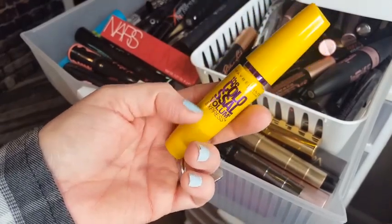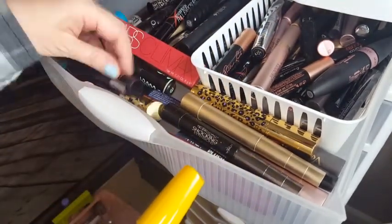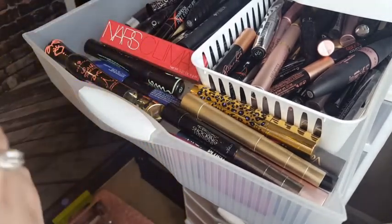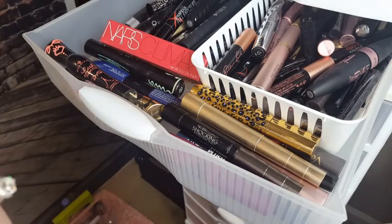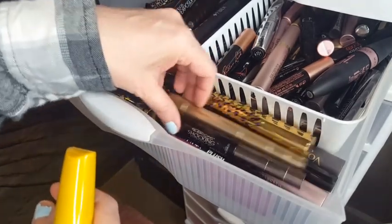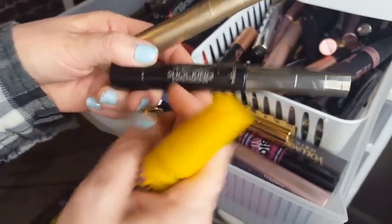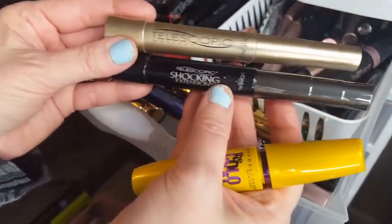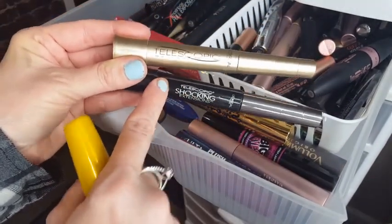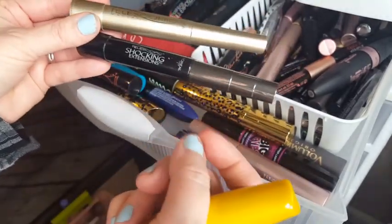And you guys know I use two mascaras, so I need a bottom lash. So I think I'm going to pull for bottom lashes. Let me look and see. Ooh, this one's really skinny. Let's use one of these. Okay, these are the L'Oreal Telescopic Shocking Extension Lashes. I think this one's in that really black color, and this is the original. These are just really skinny wands.